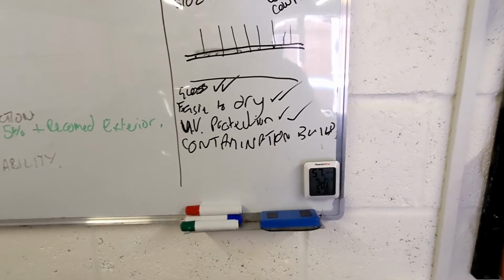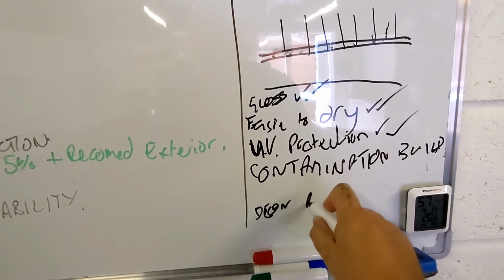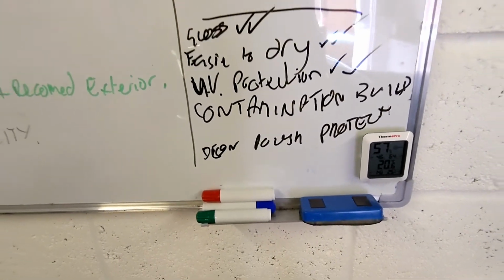But if you're really into your car, it's the decon, polish, and then protect, isn't it? I was going to say wax, but at least once a year your car really benefits from that.